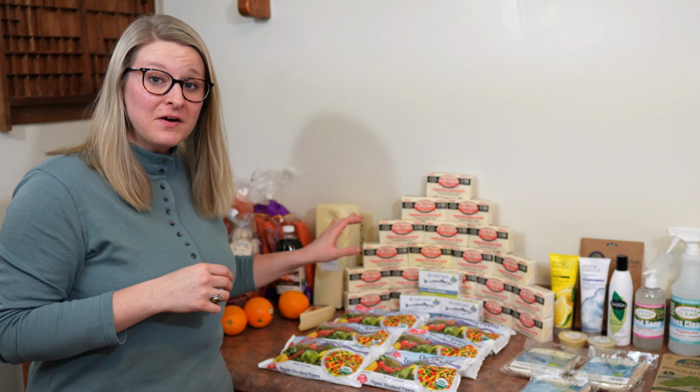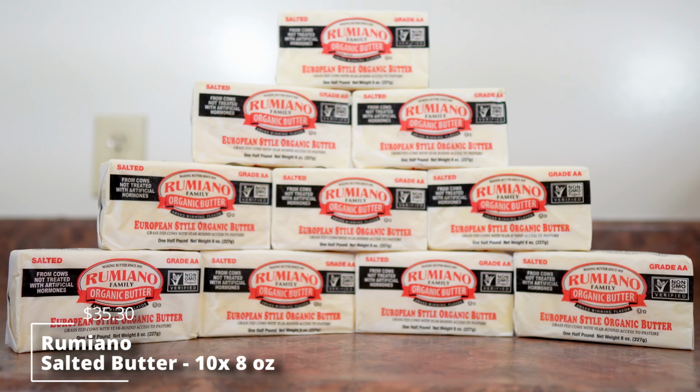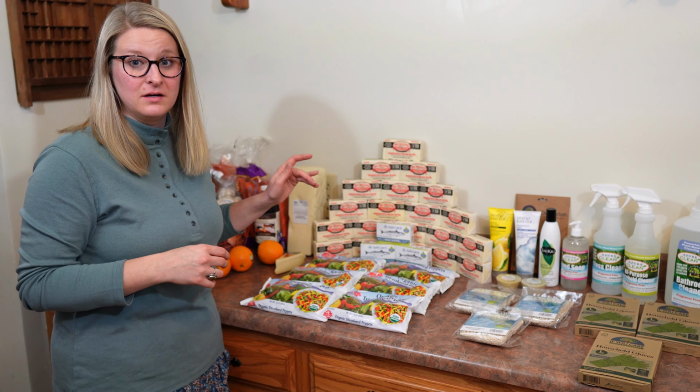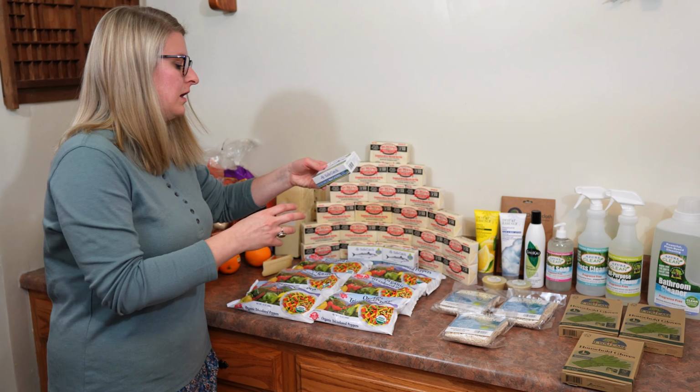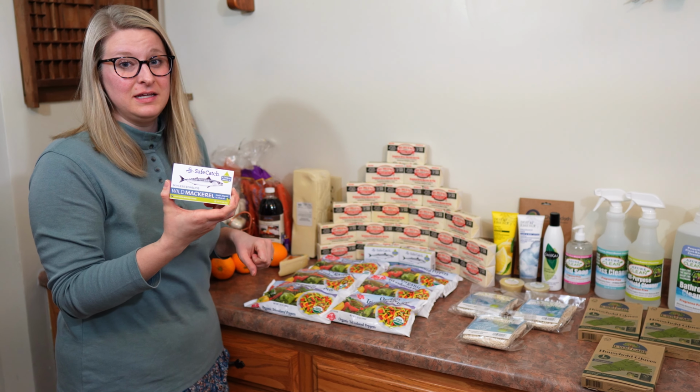We were running very low on butter for our household, so they had our Rumiano salted butter that we love, so we got two of the 10 packs just to make sure that we have plenty on hand and plenty in the freezer.